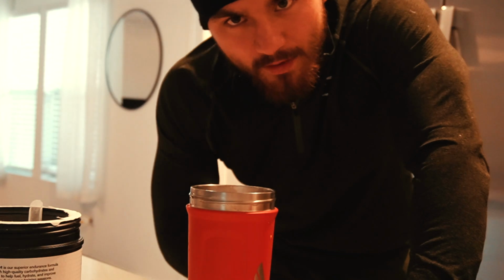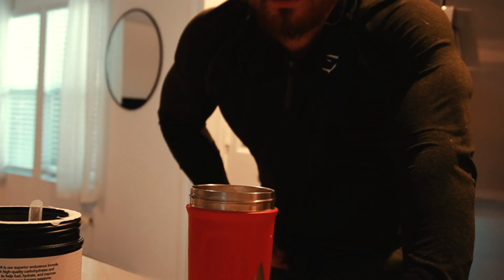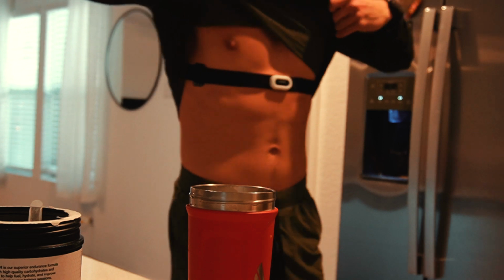So we're gonna rip this. We're gonna hit that 5 miler zone 2 workout. We got the Garmin heart rate monitor like I told y'all. And let's go rip 5 miles, baby. Come on.